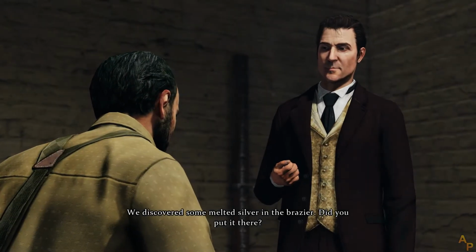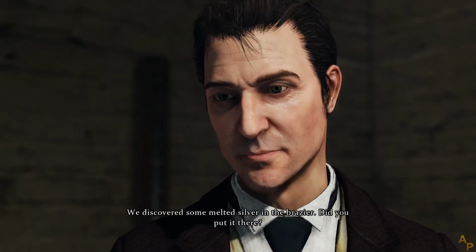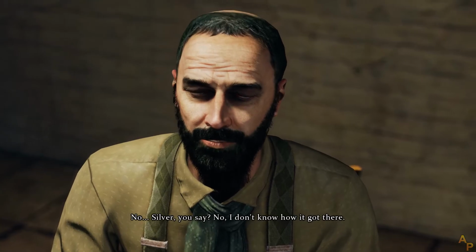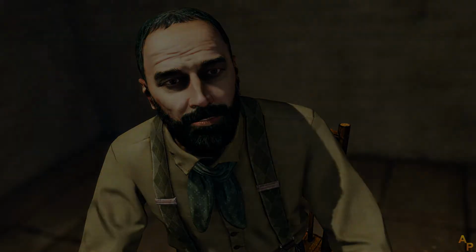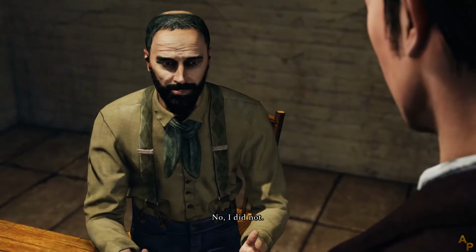We discovered some melted silver in the brazier. Did you put it there? No. Silver, you say? No, I don't know how it got there. Did you place the bottle of champagne in the changing room? No, I did not.